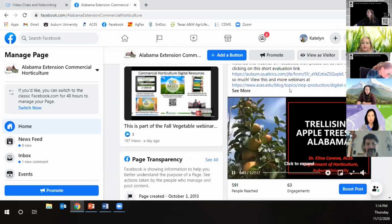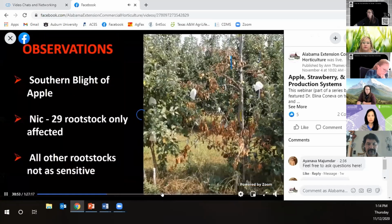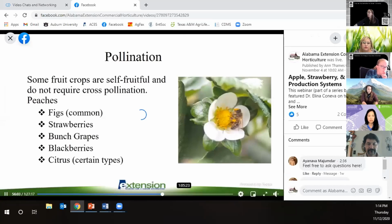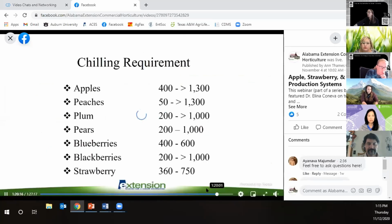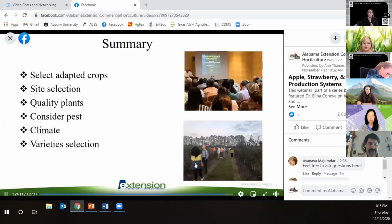People can do comments. So here's one on trellising. And so it's a webinar, a typical PowerPoint presentation, but then you go towards the end and you have participants on Facebook asking questions. You can have people at the end asking on Zoom. And so this is a really easy way. If you're already doing stuff in Zoom, sharing your screen and doing stuff, this is super easy.